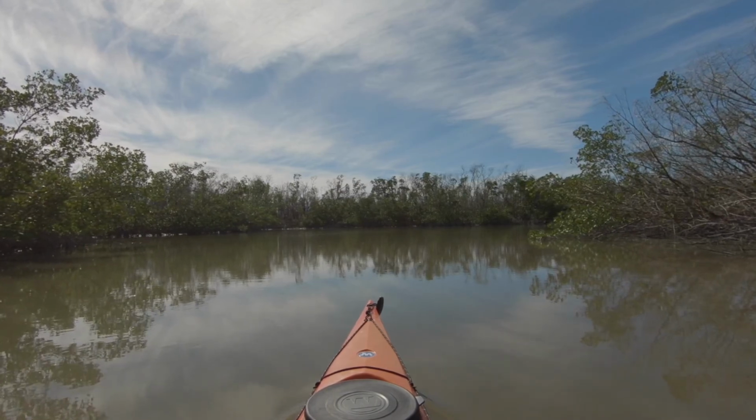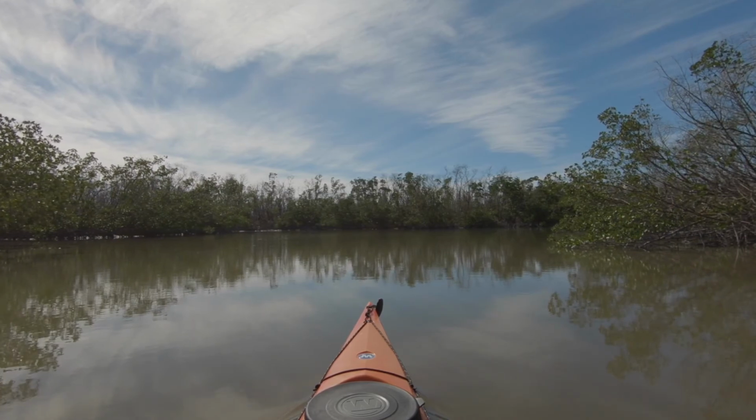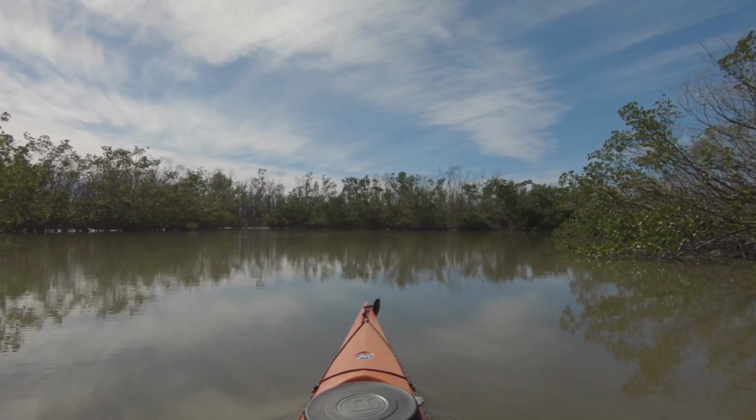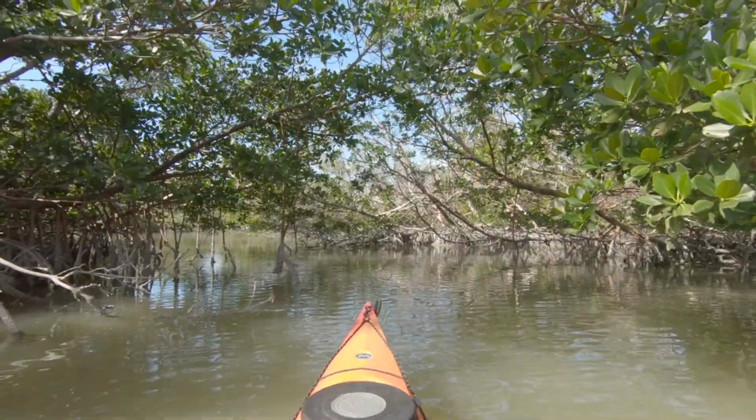Wilderness Systems. Got it in Cincinnati, Ohio. It does have a rudder on the back. So actually a little bit ago you probably heard a little bang noise and I had to bring it.